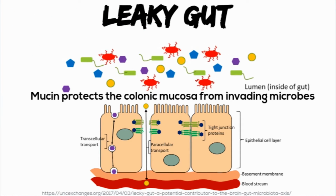All the gram-negative bacteria can make lipopolysaccharides, and those can go through. So the beneficial bacteria can create issues by going through the tight junction. And we also assume that the mucin layer that helps keep out all that bacteria has been degraded.